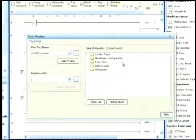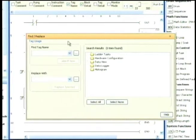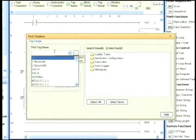Cool. Now, Richard, you were going to show us just a taste of one little feature that they had just added. Yeah, this is the find replace dialog, and the find replace is a new feature to the productivity family. It is really handy for finding where you're using stuff in your program. So let's see what we've got here to pick from.